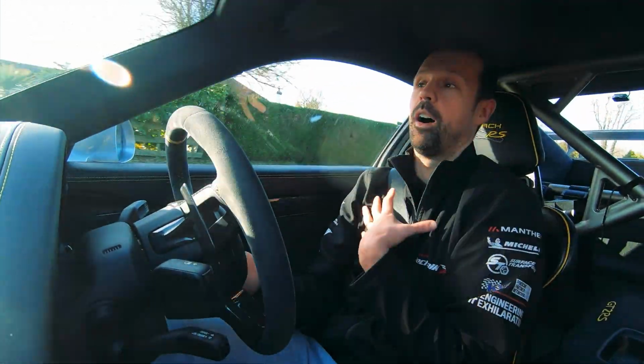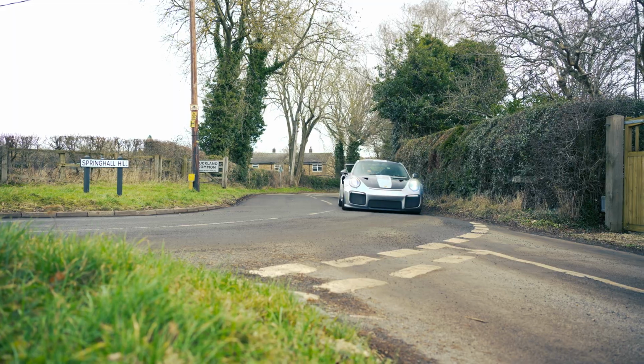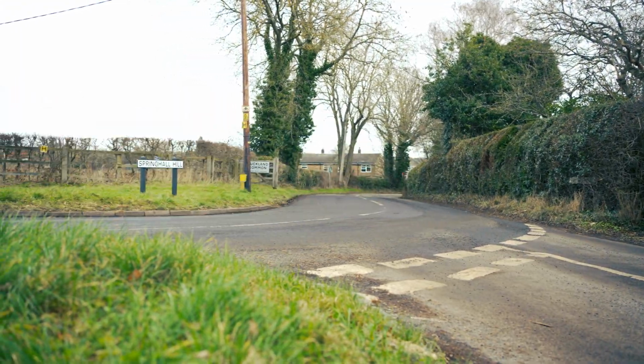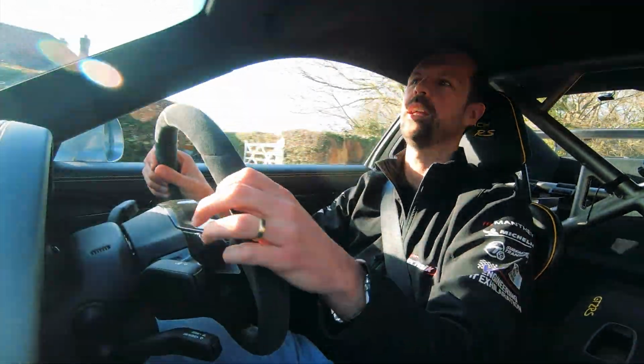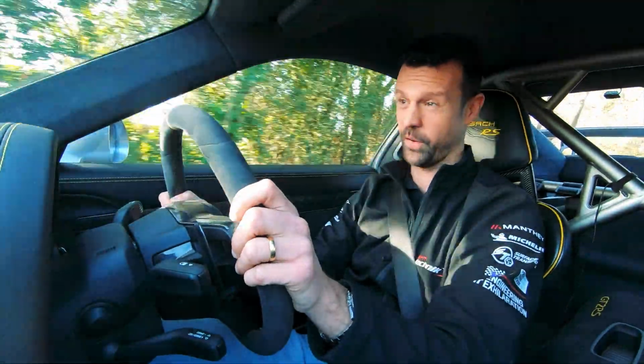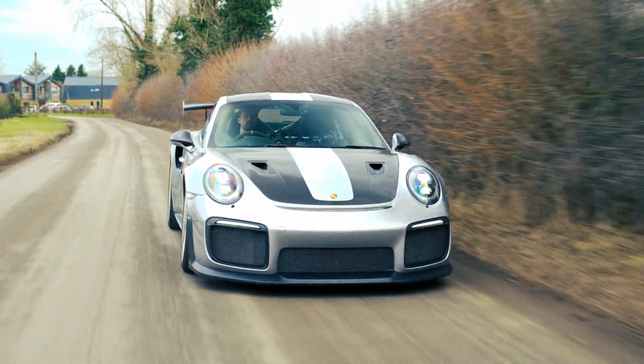Whereas the excitement I personally find in something like this is that your knowledge of what this car can do is exciting, and you get little flashes of that which tantalise you and make you want to have more of it. And that's why you then get up on a Sunday morning at 5 o'clock and go, I'm going to go for a rip for 2 hours in that car, because it's exciting.